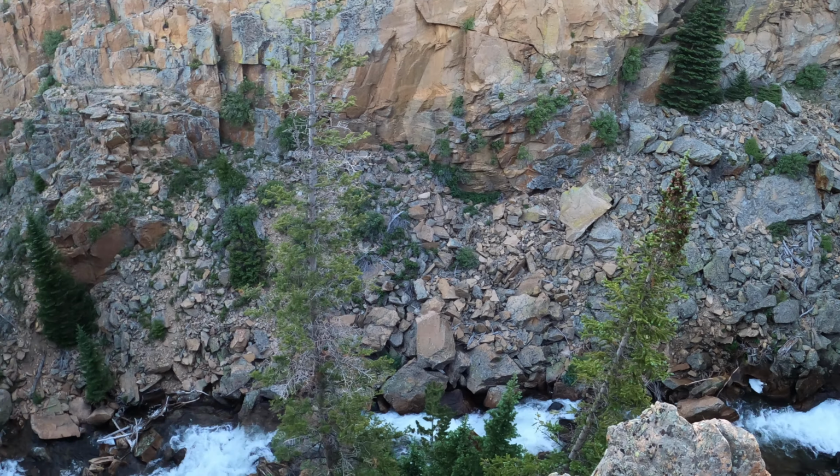Well, it is time for us to start heading back down from Sky Pond all the way back. The cool thing about going down on these kind of hikes is now all the views that were behind you open up in front of you.